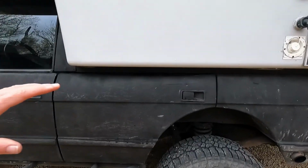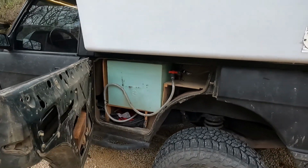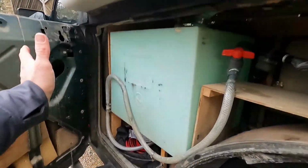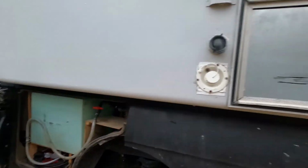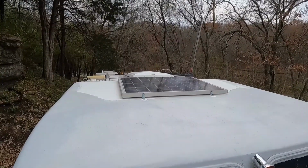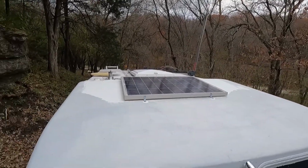And on these rear doors, this is quite possibly the neatest part of this whole deal. That's right, they still open. On this side, we have a 20-gallon water tank in addition to the 18-gallon water tank inside. The other side houses the charge controller for the solar panel. There is the roof. In addition to a solar panel, we have some surfboard mounts.